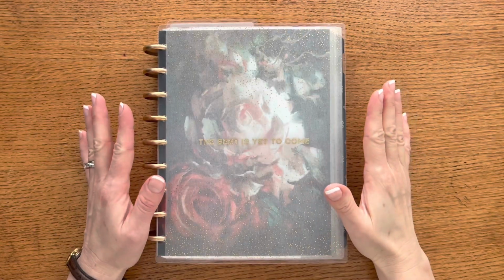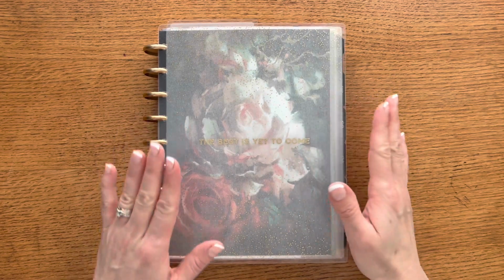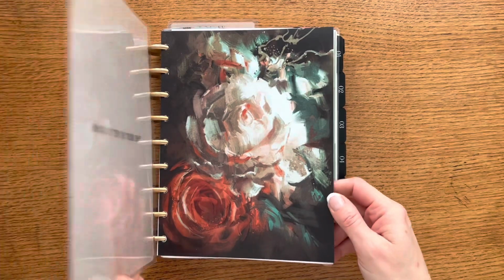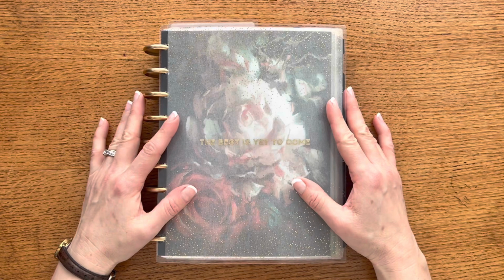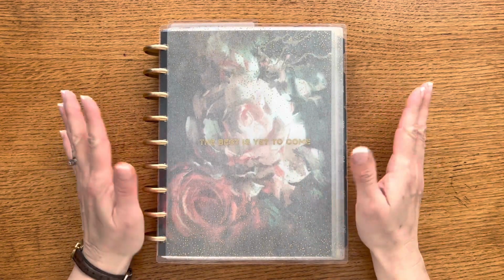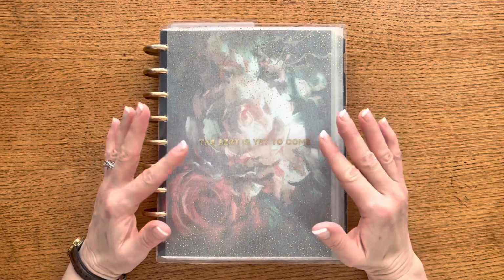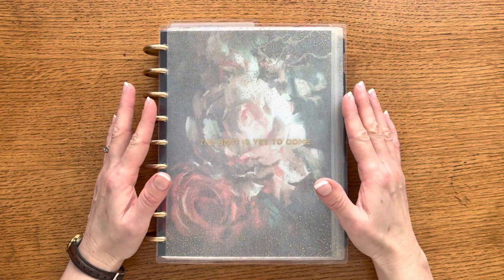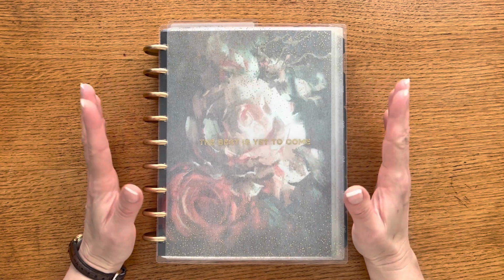I love the feeling of a fresh start that a new month brings, and as much as I've been enjoying The Best Is Yet to Come cover with this beautiful floral for the month of January, I feel like it was a great way to kickstart 2023. I'm also ready for something new and fresh and different for February, and this is one of the things I have grown to really love about the disc planner system: how easy it is to customize and make my planner feel fresh and new anytime I want.